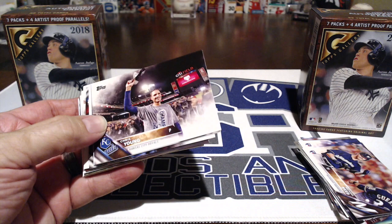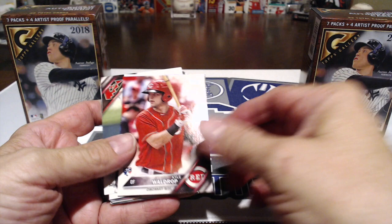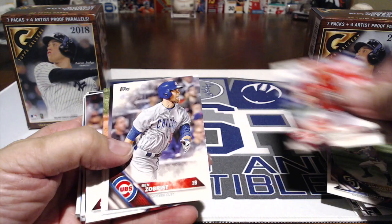Sure. Chris Young. Kansas City card. Sean Tolleson. Tuffy Gossowich. Boom. Kyle Waldrop of the Reds. Nice. Frankie Montas, rookie card of the Dodgers. Robbie Ray. Josh Tomlin, Indians. Brandon Guyer, the Rays. Amarista, Padres. Barnhart of the Reds. Ben Zobrist, Cubs.